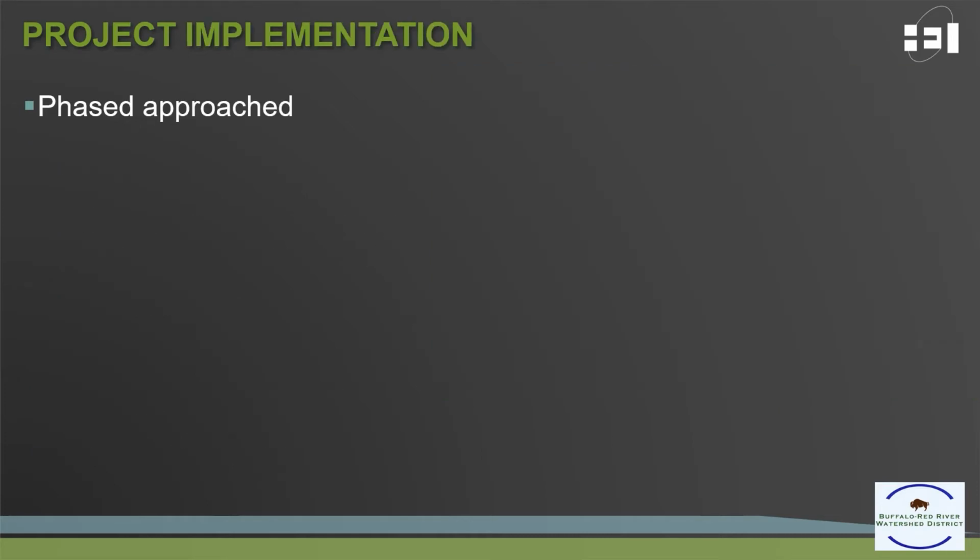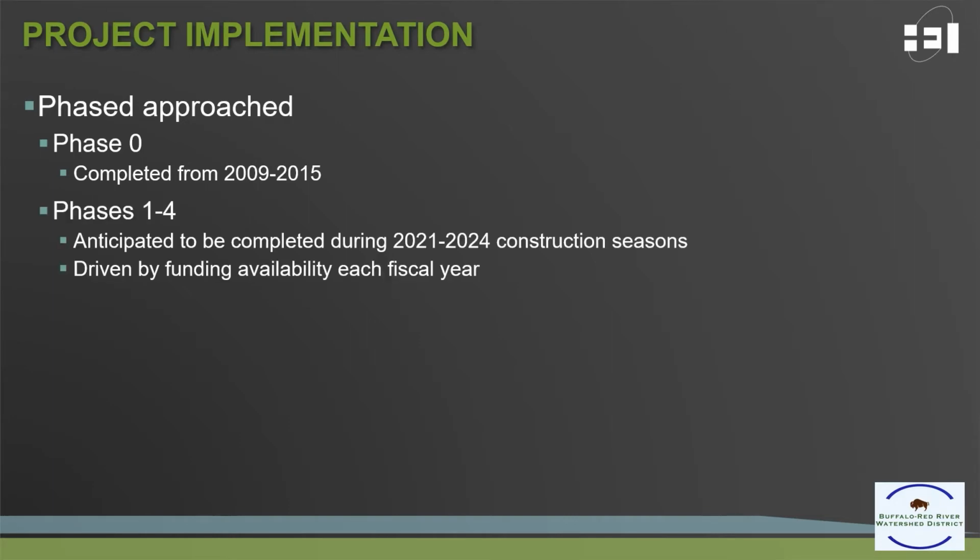Project implementation. This project was approached basically in different phases. And so the first phase we'll call phase 0, and this was completed between 2009 and 2015. And the second portion is what we plan to have happen in the future. And so the goal is to have phases 1 through 4 completed over the course of the next 4 construction seasons. However, a lot of that is driven based off of what we have available for funding each year. And we'll get into that more as we go along.